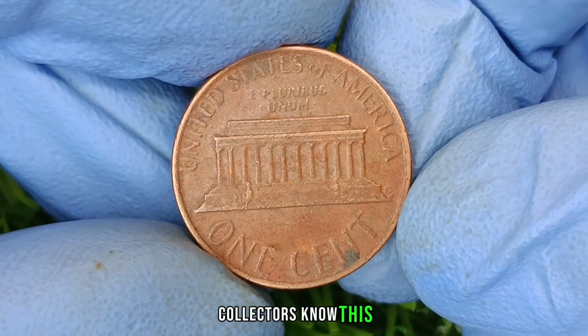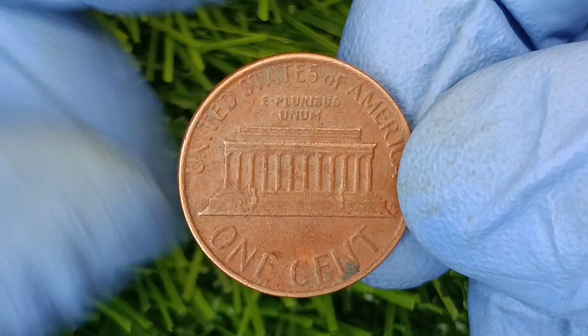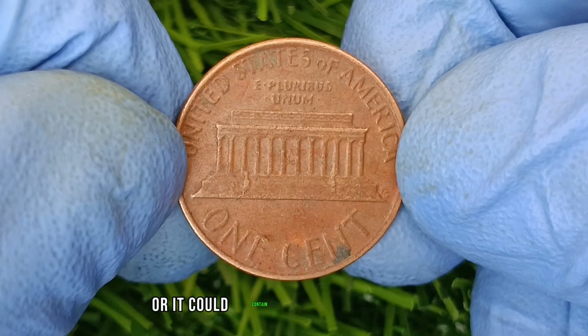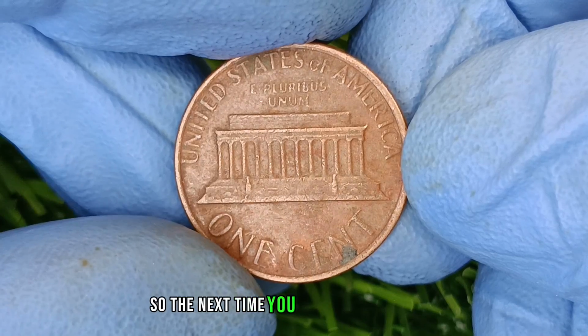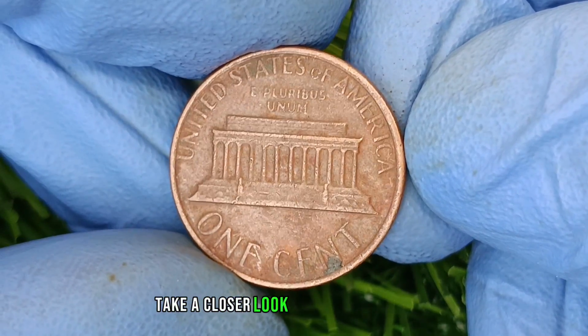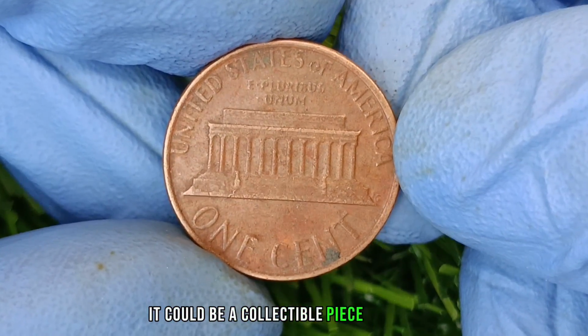Collectors know this, and that is why they are always checking 1980 pennies closely. A jar of old change could contain an ordinary coin, or it could contain a rare and valuable variety. You simply will not know until you look. So the next time you come across a 1980 Lincoln Memorial penny, take a closer look. That coin might not just be pocket change. It could be a collectible piece of history.